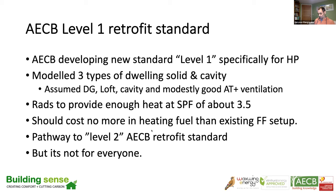That's not really to do with energy. That's because we care about the air quality in people's homes. And as we make them more airtight, that becomes more important. You'll all have seen tragic news recently of a child suffering and dying from mold in Rochdale. And we absolutely must be trying to avoid that.